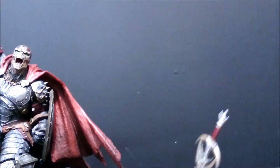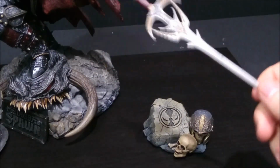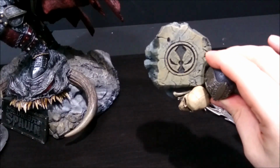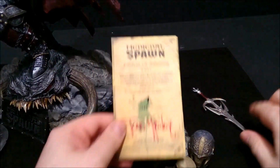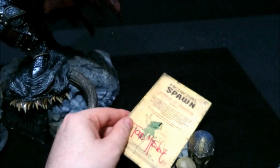And what they decided to do, which is a little weird in my opinion, I've never seen this on any other statue, is you get this. This is a really thin sword, with a bit of weight to it. Completely different design than the one that Spawn's actually holding. And you get this little base with the Spawn logo, a couple of skulls on there, a few pads on the bottom. If you can see, we've got a hole here, just above the 9, and that is supposed to lie on there.